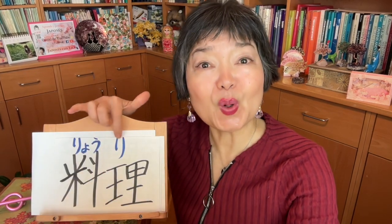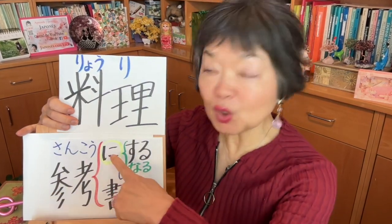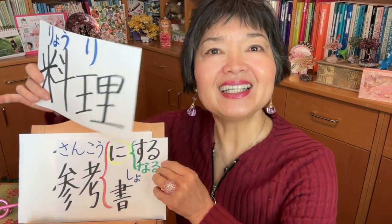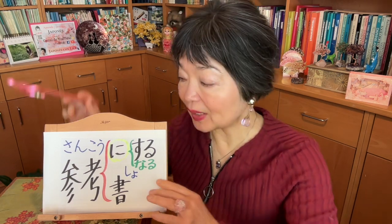I made the dish using my mother's cooking as a reference: お母さんの料理を参考にして作りました。 Something provides useful information, or something serves me as a reference, or something is helpful, something is useful.